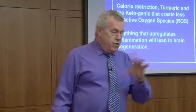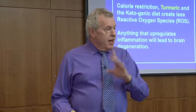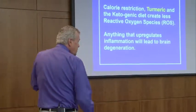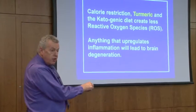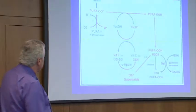Wonderful, it's worth it. It comes up more than anything else as an antioxidant and a protector and a preventer of the aging process. And that's the major reason why it works. It protects the cytochrome C from complex 3 to 4. Anything that upregulates inflammation, in other words, free radical production, will lead to brain degeneration, because that's the topic for the day. Okay?